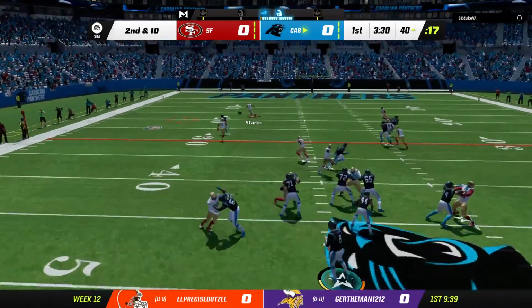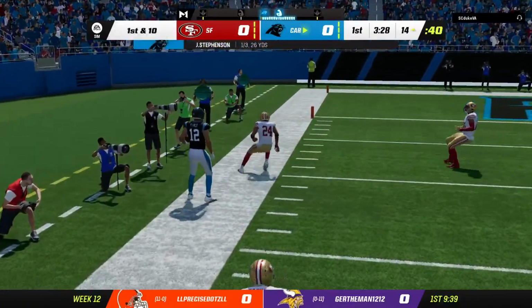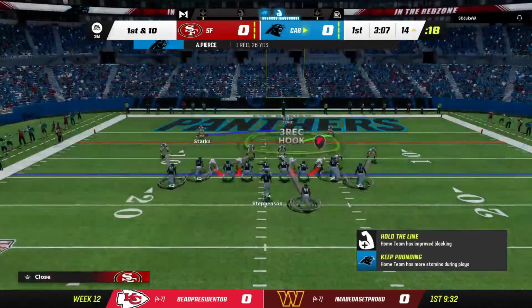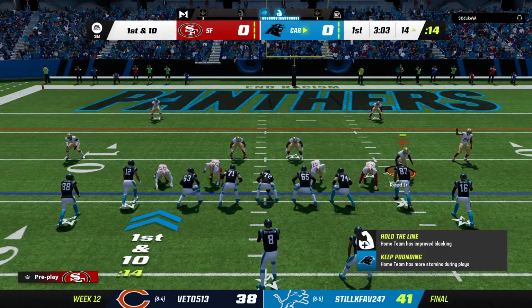And second and 10, he'll look to throw again. And he's got Pierce. And he'll go out of bounds inside the 15-yard line. That one good for 26 and a first down. Counting down toward the midway point in quarter one.